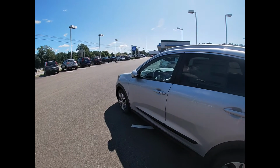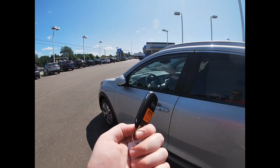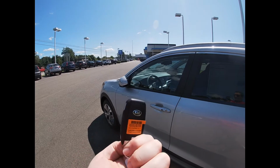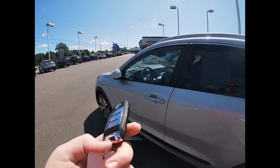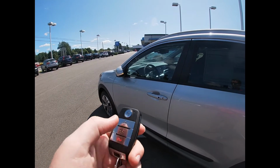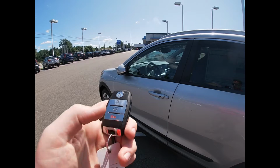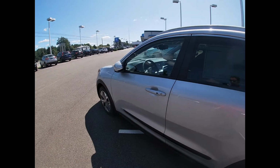All right, so let's get in the front seat. Right before we do that, I want to show you the key. This is the older Kia design of the key fob there. The newer generations will come out with that new Kia key fob, but this one's still very functional. Lock at the top, unlock. You'll see the mirrors fold out there. You also have the button to hold and unlock the trunk area, and then your emergency horns there.